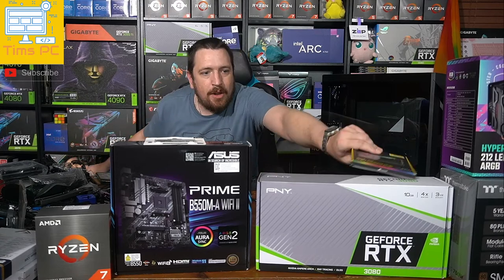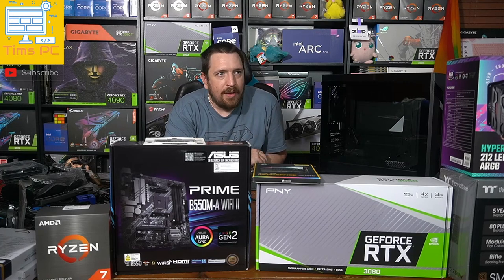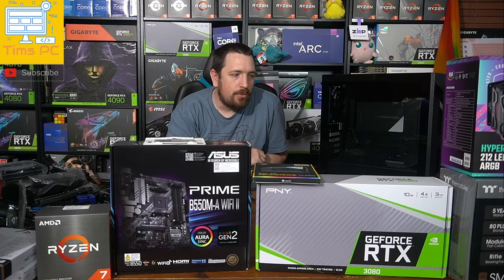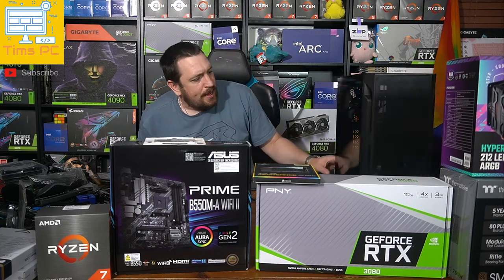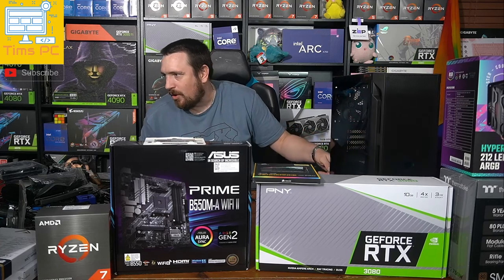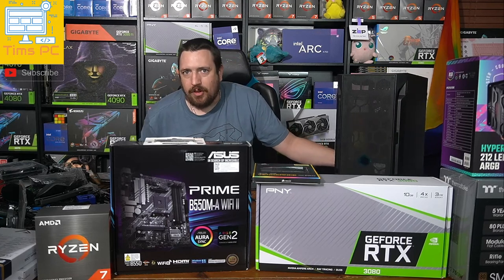We have the aforementioned PNY RTX 3080. We've got a Thermaltake GF3 power supply. We've got a Cooler Master Hyper 212 cooler. I'm going to be putting it in an Antec Farah 312, I think it is. No, sorry, the Farah H1M. Always get them mixed up.